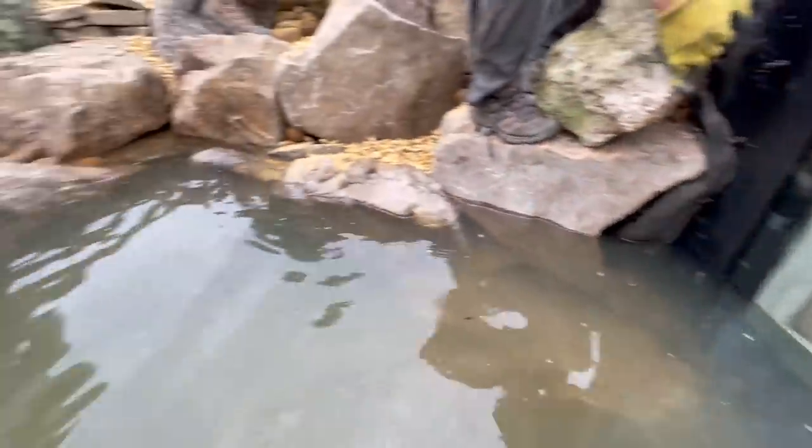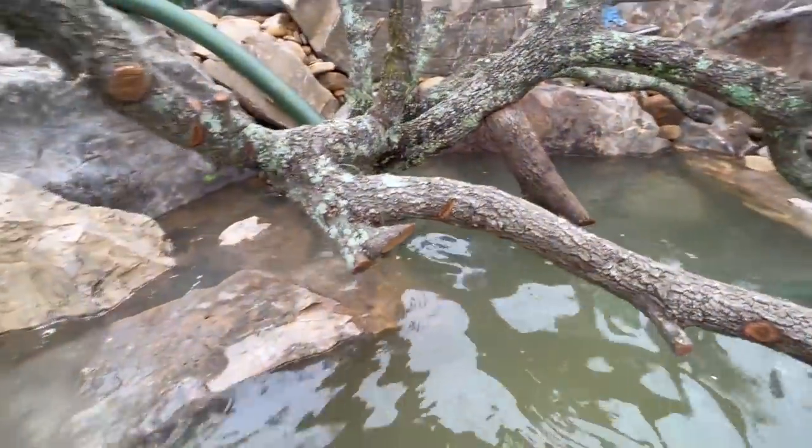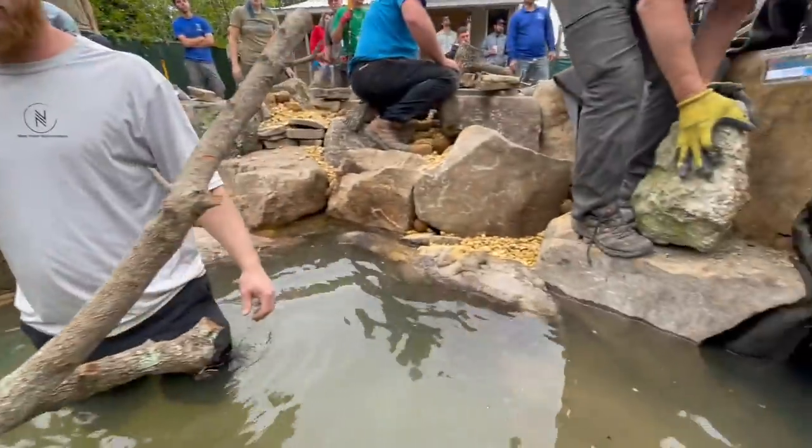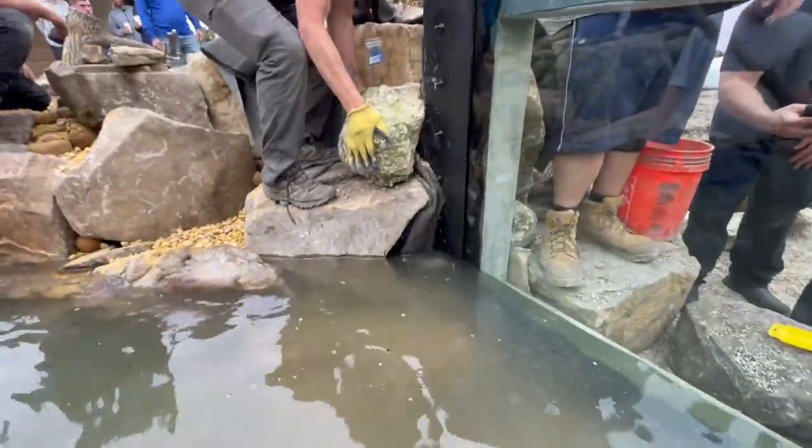Filling her up. The back of this corner has to be. Yeah, it's getting cold. It's gonna be cold. Big old hot tub. Oh yeah, making sure it's good. Oliver's safe.